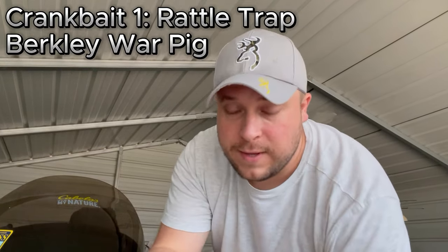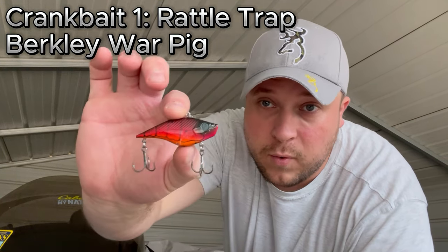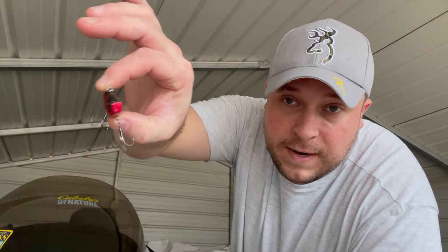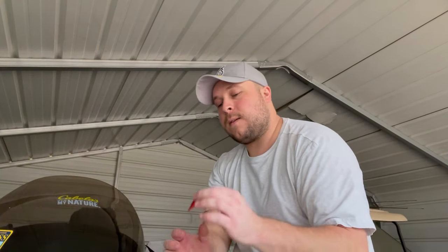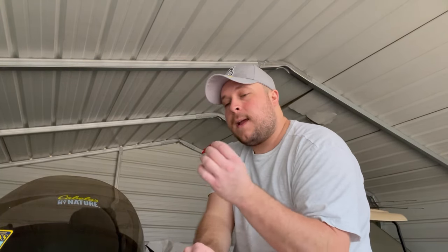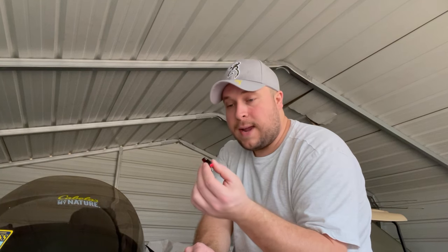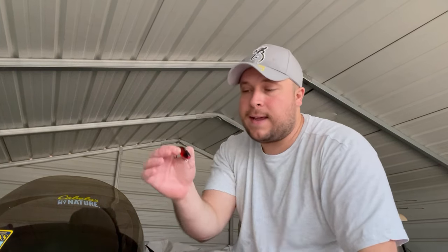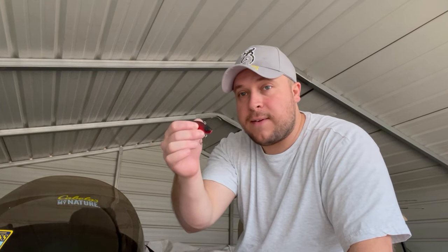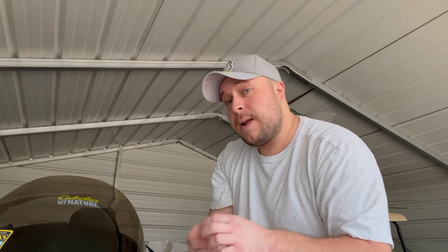First, let's talk about a rattle trap. This right here is the Berkeley War Pig. I'm a big fan of the War Pig. There ain't a whole lot of rattle traps I buy anymore, but the War Pig is definitely one that I do buy. The way this bait's designed, it does not get hung up as much. When you're reeling this bait, it's got a real deep nosedive and it kind of rolls over, so the hooks do not get caught on stuff near as much. But either way, it's got a nice rattle in it.